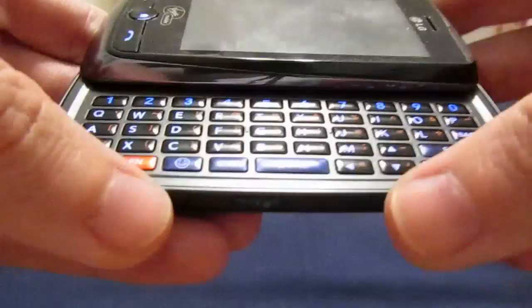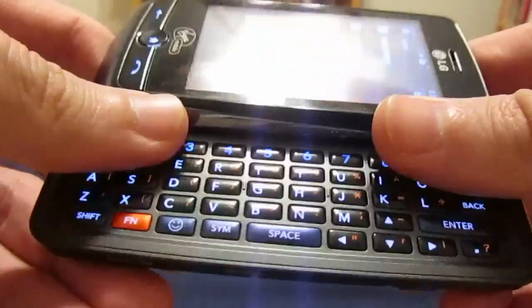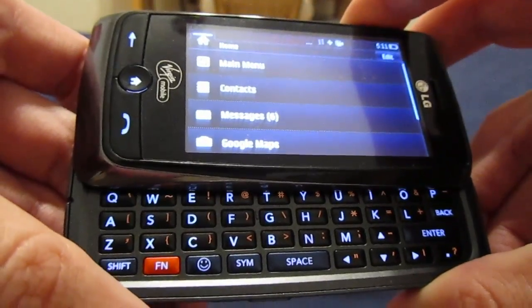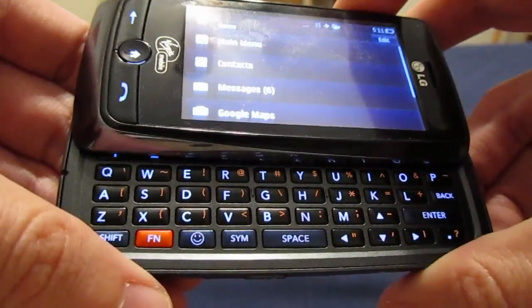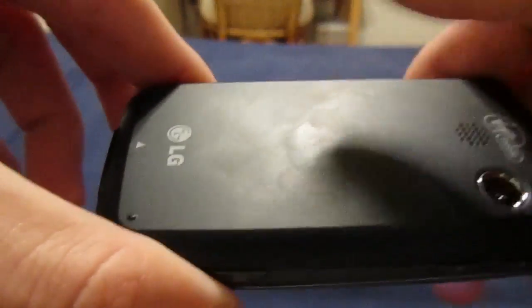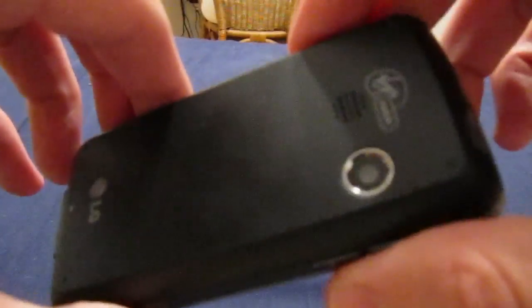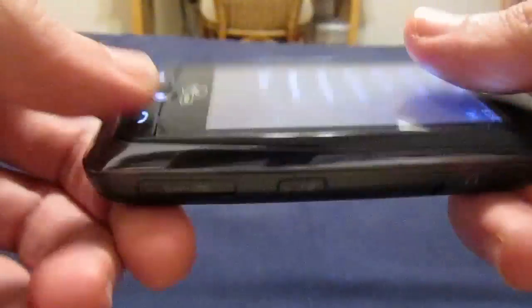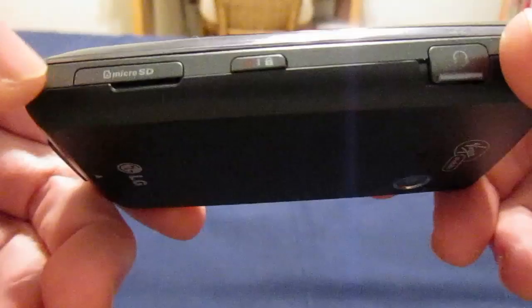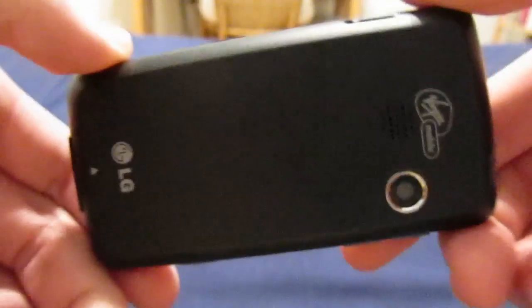The build quality of this, I really like. It's nice and solid. The slider mechanism is on a kind of hinge that carries it. You push it maybe a third of the way down and it takes over the rest of the way and just slides down on its own, and up is the same way. The back has a matte finish, kind of rubbery, which I kind of dig. What else? There's a 3.5 mm headphone jack, Micro SD, stereo Bluetooth, etc. Those are some of the basic things.